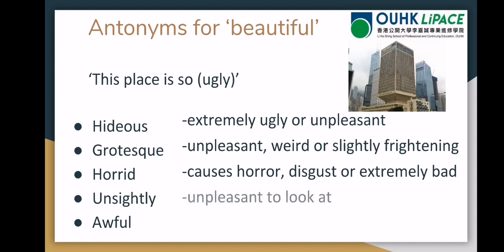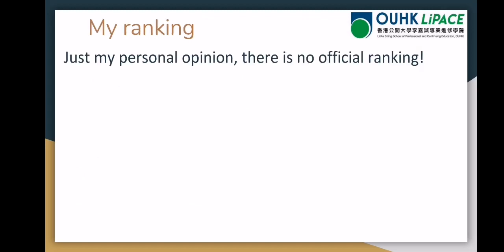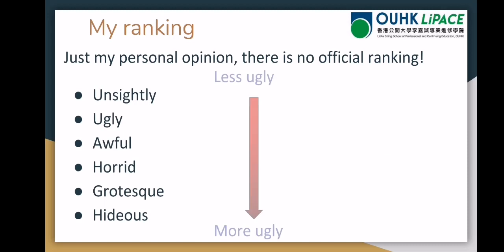Next we have unsightly, so just unpleasant to look at. And lastly, awful. So awful can just mean bad, but it can also mean really ugly. So you could say your dress is awful, or you look awful today. You look really bad. So guys, here's my list of the ranking of these words from what is the least ugly to the most ugly. I would put unsightly as one of the least ugly words here, and hideous as the most ugly.